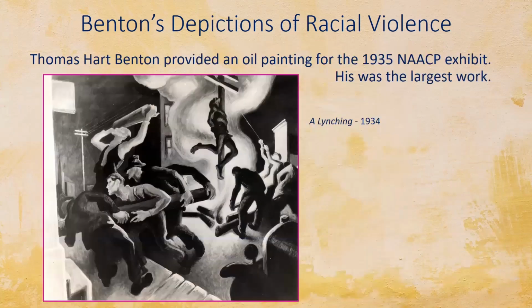And then Tom Benton did provide an artwork for this, an oil painting titled A Lynching. His was the largest painting in the exhibition. In the lower left corner, you see three guys with a battering ram trying to break into, presumably, the jail. And in the upper right, the victim hung from a telephone pole. Again, those bulging muscles and the legs drawn up away from the fire below.